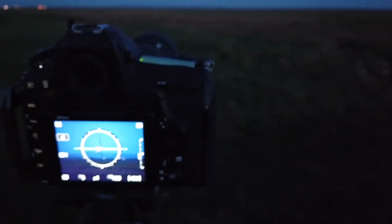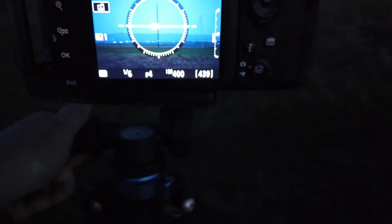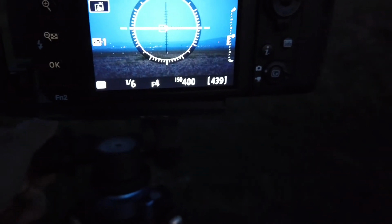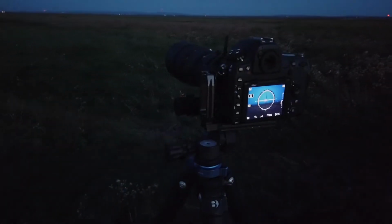Now then, so now, oh, I see something. I see something over here. I was pointing the wrong way. Here we go. What's this? I see the moon. The moon is coming up.